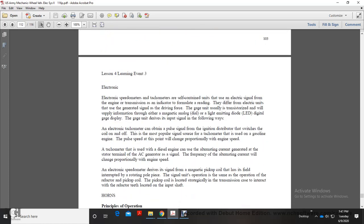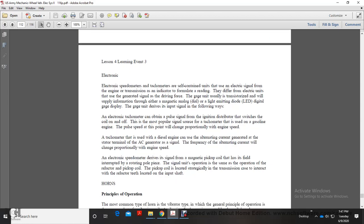Electronic speedometer tachometers are self-contained units with an electronic signal from the engine or transmission indicating the formulated reading, differing from electrical units. The generated signal drives the gauge unit, which is transistorized and will supply the information for either a magnetic analog dial or a lighted diode digital gauge display. The gauge unit derives the input signal from the following units.